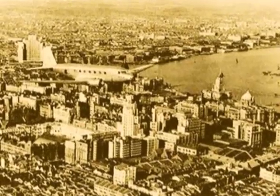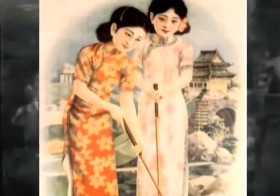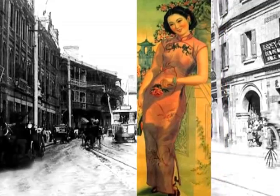The 1930s saw a historical change in the Qipao in Shanghai, then the center of fashion and finance in China. Influenced by the West, the Qipao's form changed from loose to tight-fitting, with higher slits on the sides. Women wearing the Qipao in Shanghai were called modern girls at that time. The 1930s and 1940s were the heyday of the Qipao.